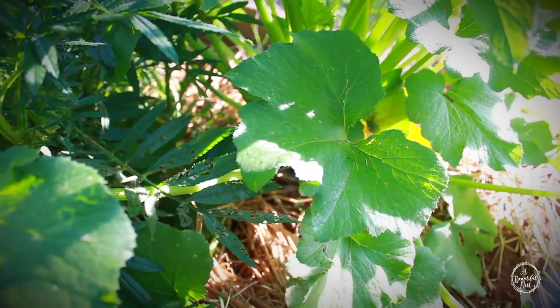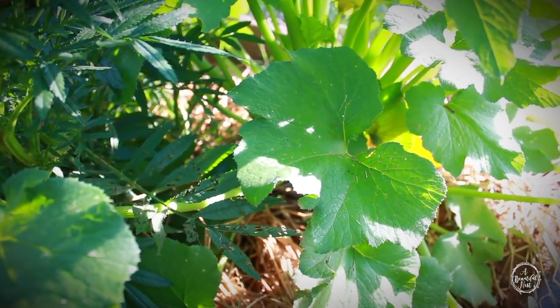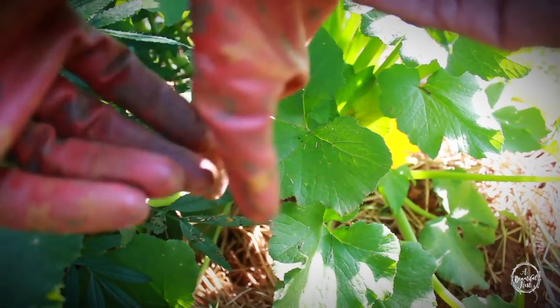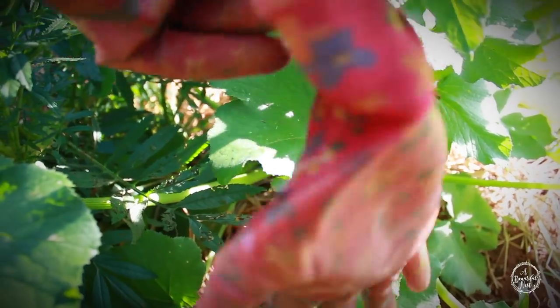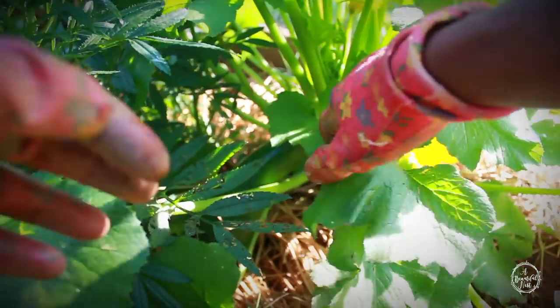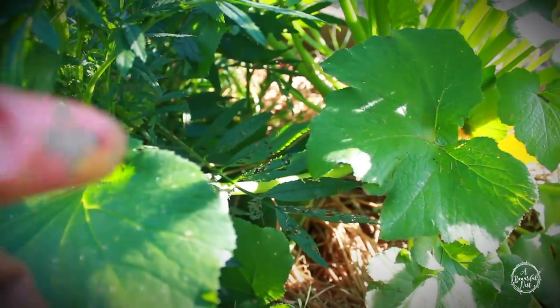Alright, I'm going to put my gloves on. I cannot find my little garden shears. I think I dropped them in the garden somewhere. I like to wear gloves because the zucchinis are kind of prickly in here. And no, I don't twist mine off, I like to cut them.